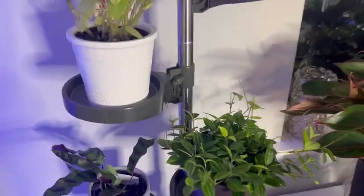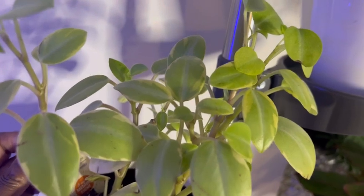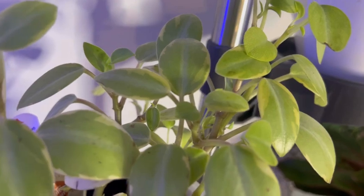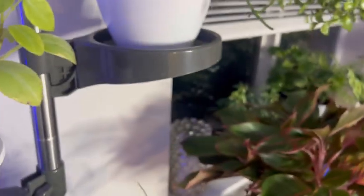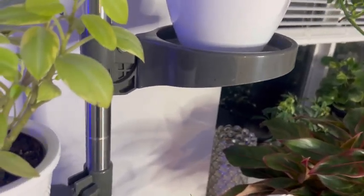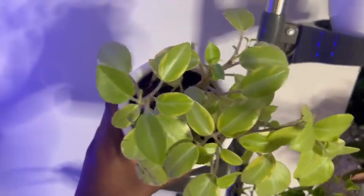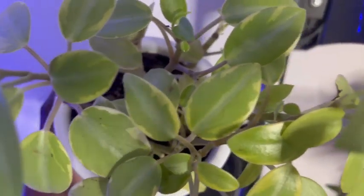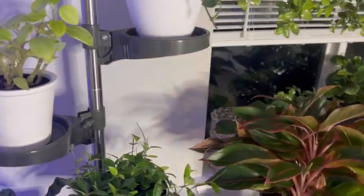And if that wasn't enough, I have another peperomia here, and this is a variegated teardrop, Peperomia albovittata variegated. I think she is absolutely gorgeous. Let me give you a better look at her. I love her coloring. And look at the variegation on those leaves. Yeah, love her.